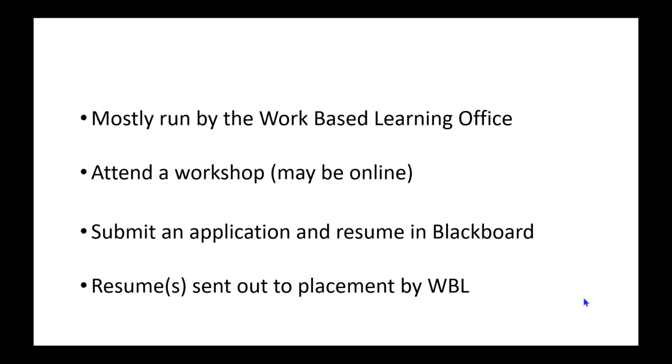And then there's an application and a resume that you will upload into Blackboard. That gets you started and gets your information to the work-based learning department, and they will take it from there. They will send out your resume to your placement agency or agencies. You have the option to select more than one agency to receive your resume as part of work-based learning.